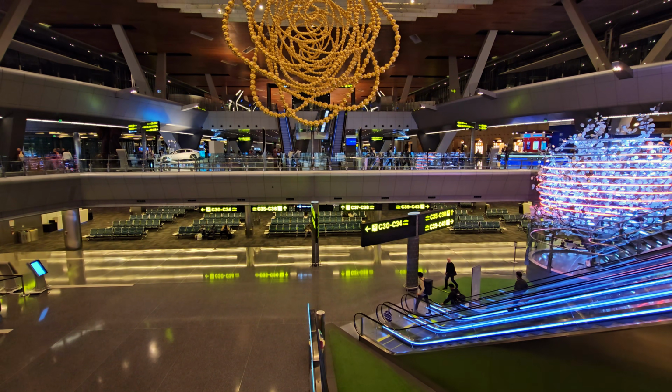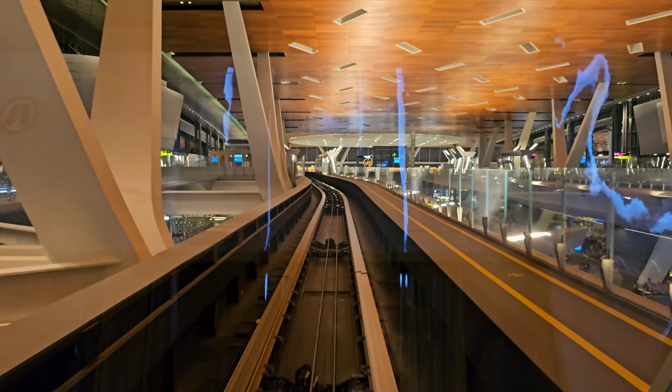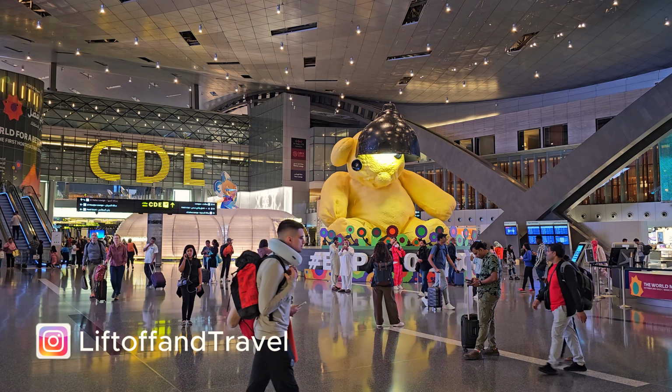Before we go on the flight, there's just one tradition we need to carry out, which we do every time we come to Doha. And that's to see the giant yellow teddy bear that was commissioned for the Qatar royal family.